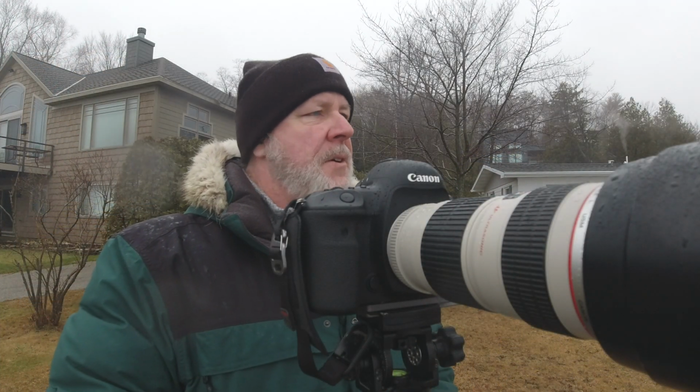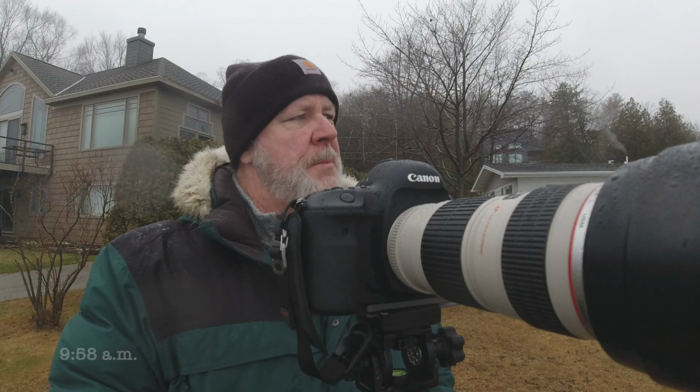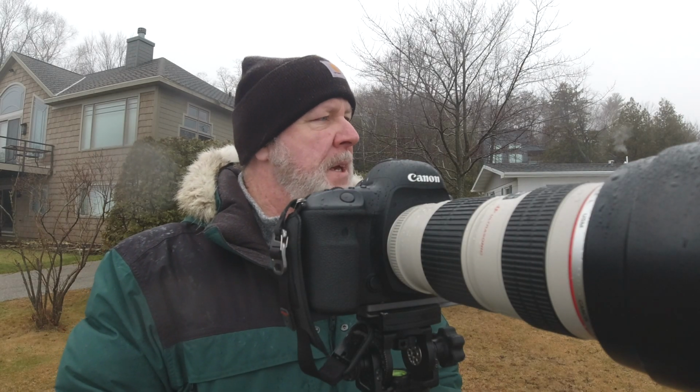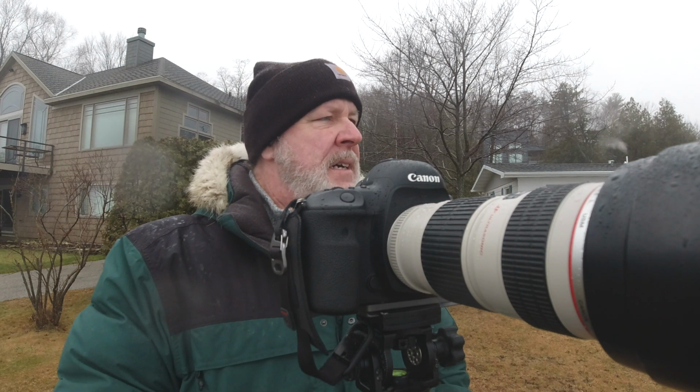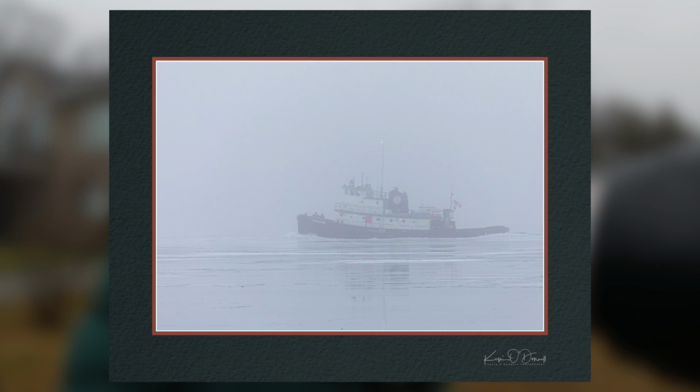Tug William C Gaynor going out to meet the John G Munson. Can hear the Munson breaking ice now. Can't see it. It's still about a half mile down the bay, but yeah, I took a couple photos of the Gaynor here. I'll put one up. Have you look at it. I mean, it's in the center of the channel and you can barely see it. It's how much fog there is.